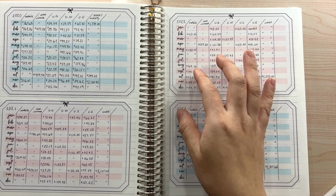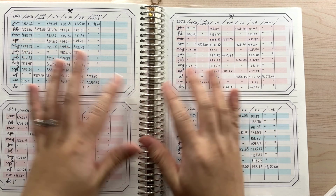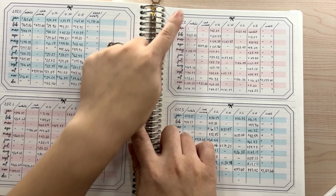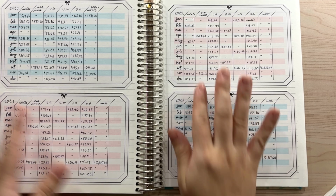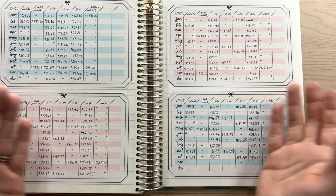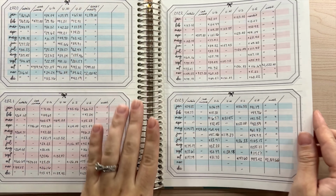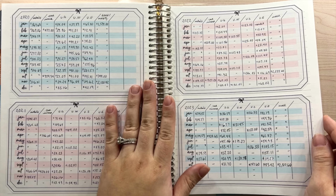But for these, I like to use them to track other years. So I have it tracking all the way from 2020, 2021, 2022, and 2023. The reason why is because I really like to see patterns, so I know how much to budget for certain bills, like for water, gas, things like that. And I'll set this up with you guys too.